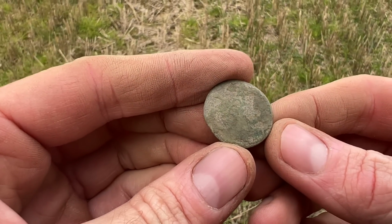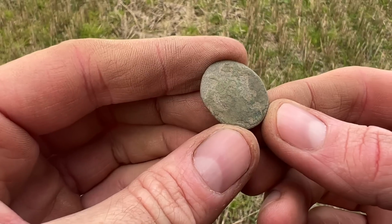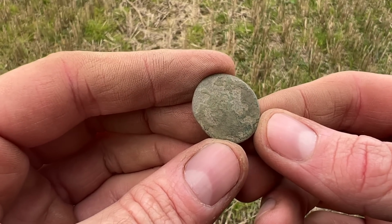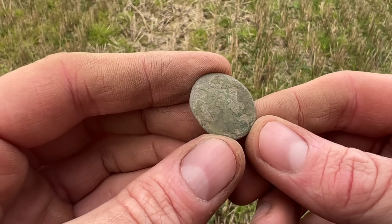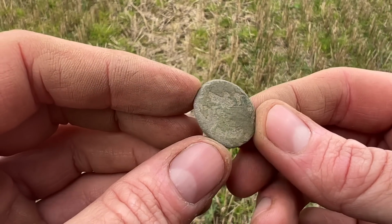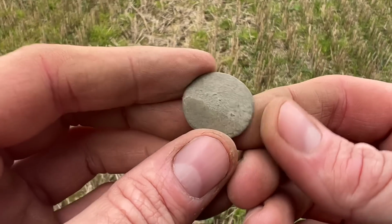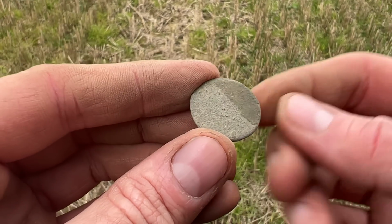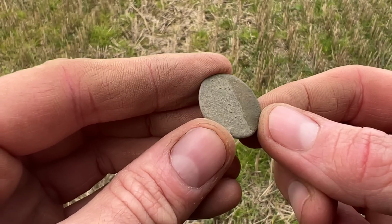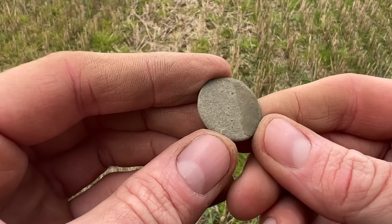Well, it's a great start for the second hole, 10 minutes in on a brand new permission. Very difficult to see, but it is a bobby. It's a copper Scottish sixpence. This side, pretty toasted. Can't really see much there. I can't see any sort of pattern. But on the other side, I can just see a few letters just up here. C-A-R-O. Carolus. Charles.